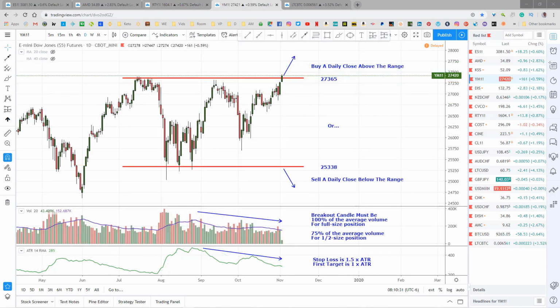The E-mini Dow Jones has broken above the range today. Just wanted to give you a heads up on this one. Not in this trade yet until we get a close of this candle right here above 27,365 to go long.